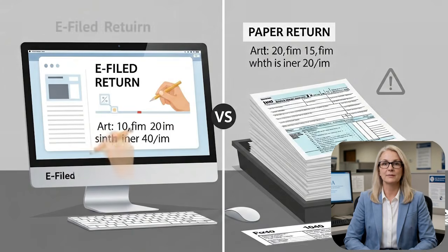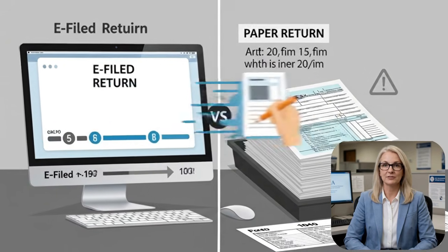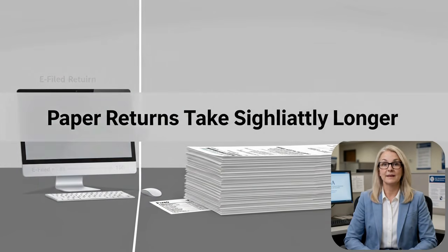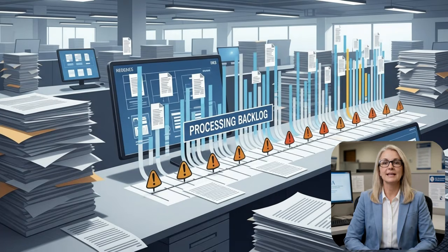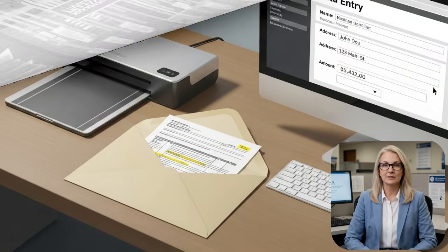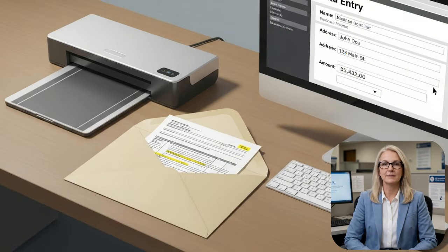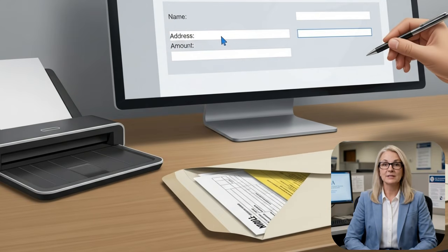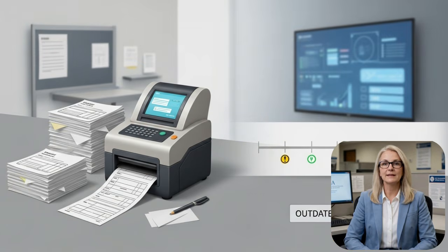Now, if you filed a paper return, we need to have a different conversation. Paper returns take significantly longer. We're talking 4 to 6 weeks at minimum, and sometimes even longer if the IRS is dealing with a backlog. Why? Because someone literally has to open your envelope, scan your documents, and manually enter your information into the system. It's slow, it's outdated, and honestly, it's one of the biggest reasons people don't get their refunds on time.